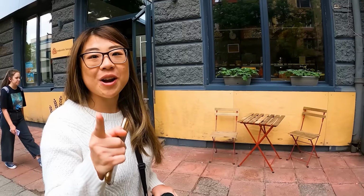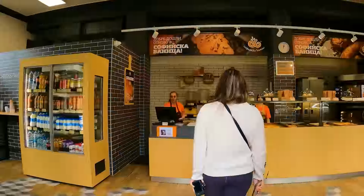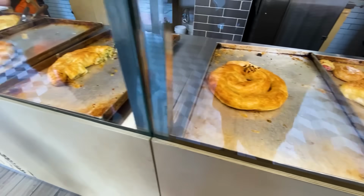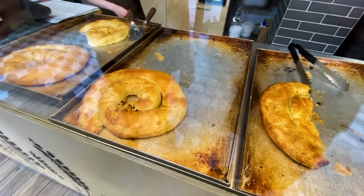Right, let's try some Bulgarian food. First off, for breakfast, Banitsa, which is quite highly recommended, actually. So let's go. Okay, Ivana, it smells so good in here. I would encourage you to get whatever you like. And I guess Banitsa is like borek, sort of. Sort of like a spiral pastry, and cheese and spinach or pumpkin.